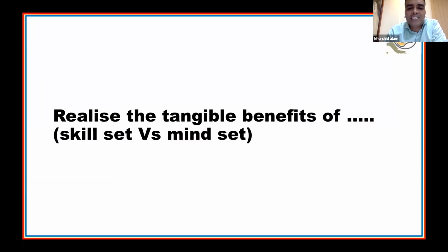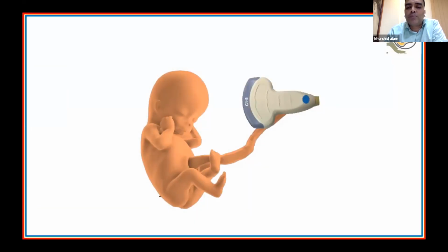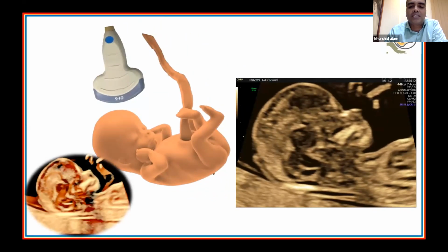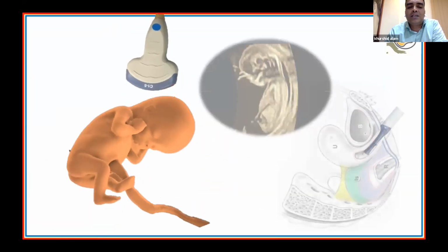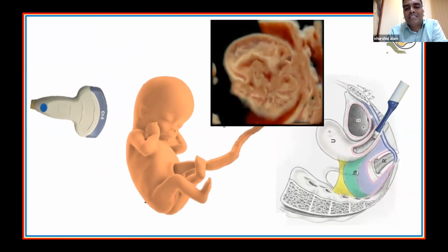Now, we have to realize the tangible benefits of doing the nuchal translucency in defining other structural abnormalities. So we have to play with our skill set and the mindset. The skill set is how to optimize the image, how to place your probe and align it with respect to the fetus, irrespective of whatever position the fetus acquires. Take a good optimized image where all the necessary landmarks are seen, which will be discussed in the subsequent slides. And even if the patient is not in a very conducive position, we can still go with the multimodality approach.